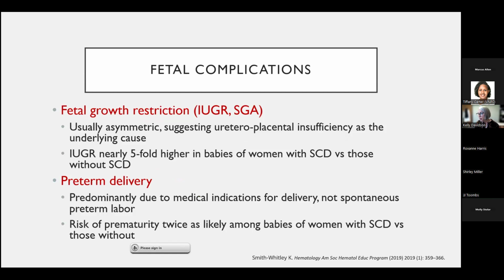So in addition to problems that the woman may face, her baby may also be at risk. There's increase in fetal growth restriction, both intrauterine growth restriction and small for gestational age. These are often the consequence in sickle cell disease pregnancies of what we call uteroplacental insufficiency, but they may also be due to infections, alloimmunization, spontaneous preterm labor, and less often opioid exposure. It has been said that intrauterine growth restriction is nearly 5-fold higher in babies that are born to women with sickle cell disease versus those without sickle cell disease. So definitely something to keep in mind.